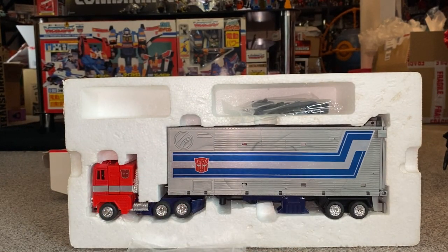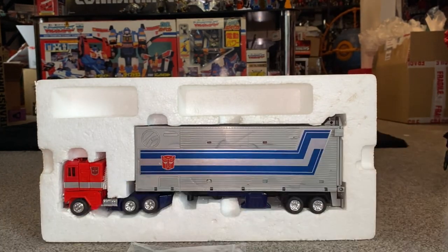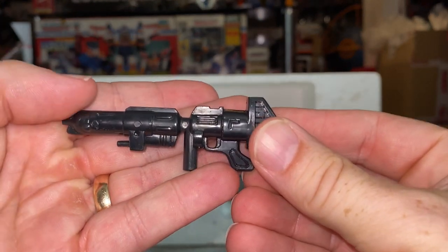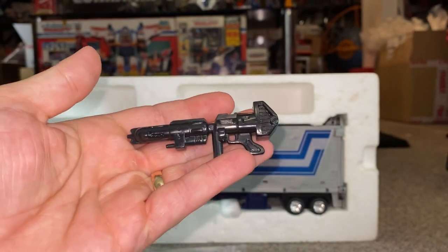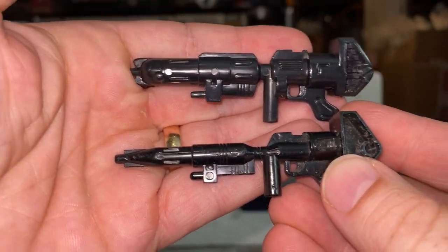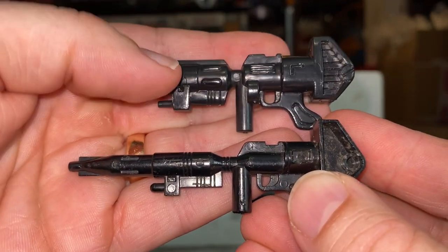Right, so let's have a look at, first and foremost, what I mean by bloated parts. It sounds quite obvious, but when you see it, it's crazy. So this is the bloated gun. It is exactly that. It is completely bloated. Here is the standard gun. See how the barrel is much, much thicker? Everything's much thicker with the bloated part. So there's the bloated one.